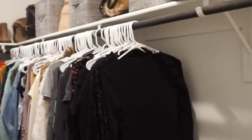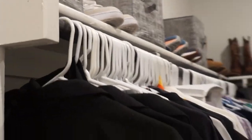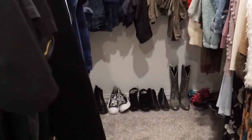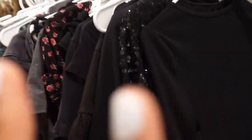And then let's go into our closet. So this is our closet. We have these bins that I got from, you guessed it, Amazon. I did hang some of my hats on the wall. We have shoes all around, purses all around, and then also shoes on the bottom. This is my side, and take note that I have way less clothes than my husband. So this is what I'm working with, and then all of this is my husband.